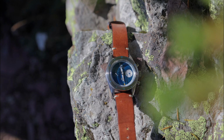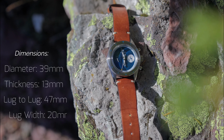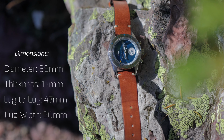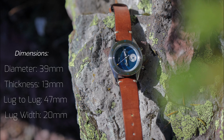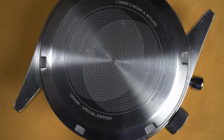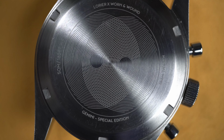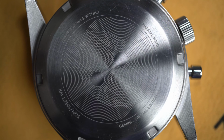The watch has some pleasant dimensions, with a diameter of 39mm and a reasonable thickness at just 13. Lug to lug is a manageable 47mm, and it has a ubiquitous lug width of 20. The caseback commemorates this collaboration with an engraving symbolizing the Gemini constellation.